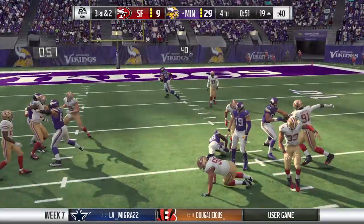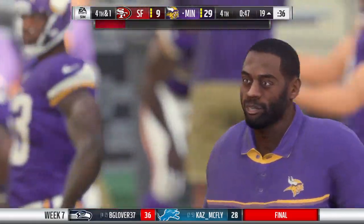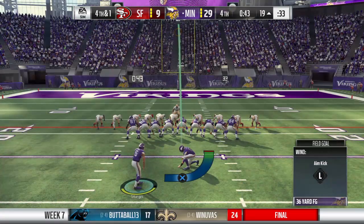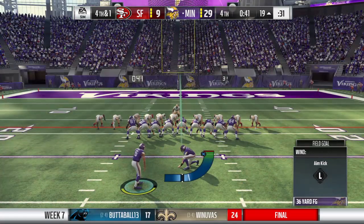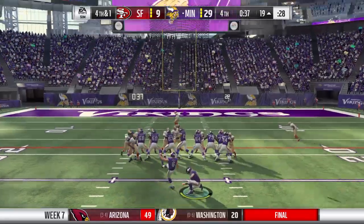Again, it's McNichols as they stay on the ground. Call it no gain that time, and they're going to be left looking up at a 4th and 1. Well, they picked up a portion of it, but not all that they needed. Now that leads to a decision on 4th and 1. Let's see what they decide to do.